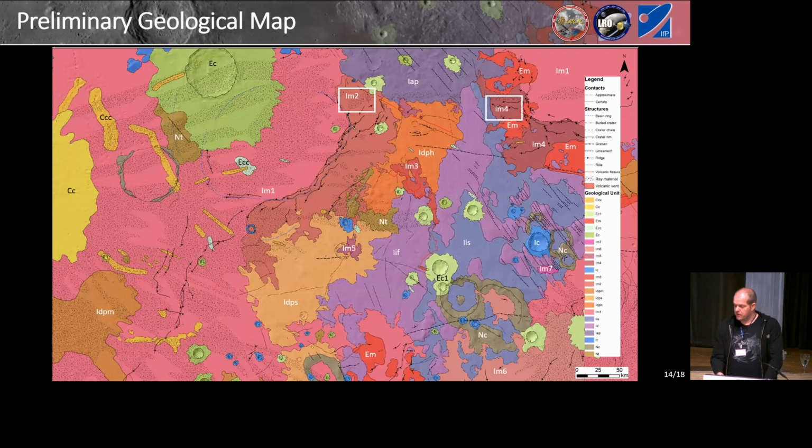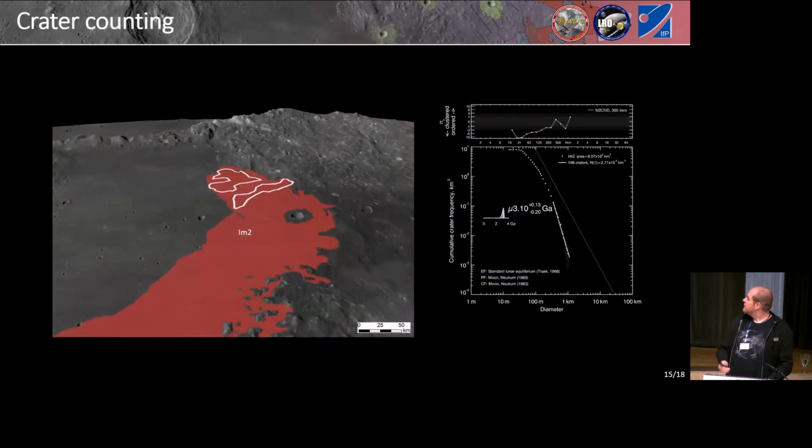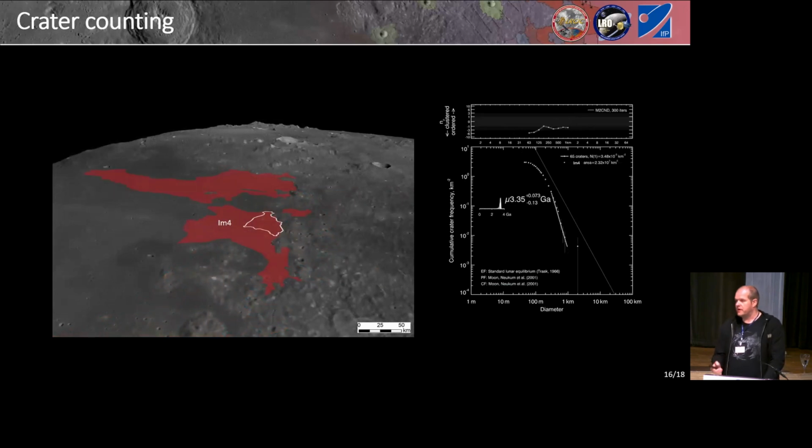And we now have a closer look at two of the units where we also counted craters. This is IM2, the slightly younger one. And here we have IM4, the one that is located in Mare Vaporum. Both of the ages are in a similar range to the age of Hiesinger et al.